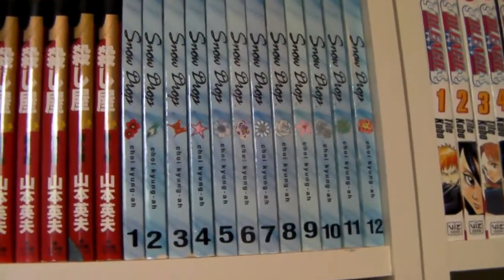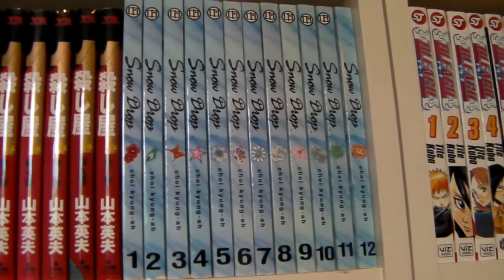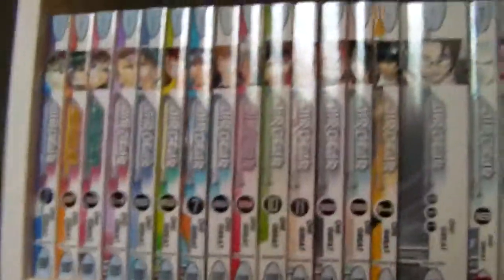This is Snowdrop, and this is not a manga. This is actually a manhwa from Korea, and this is complete 1 to 12 by Choi Kyung-ah. So I haven't read this either.